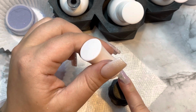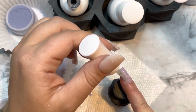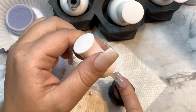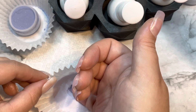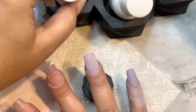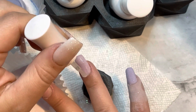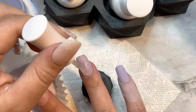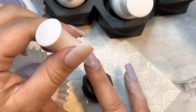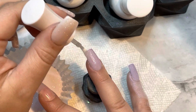So you can get the collection in either the 0.33 ounce jars or in the half ounce jars, depending on how much powder you want in your collection. But like I said, if you order the whole collection together, all 12 colors, you will automatically receive those snowflakes in your order. But if there are just certain colors that you want, if you don't want to purchase the whole entire collection, the colors are listed individually. And if you still want the snowflakes, they are on the website, so you can order them separately as well.